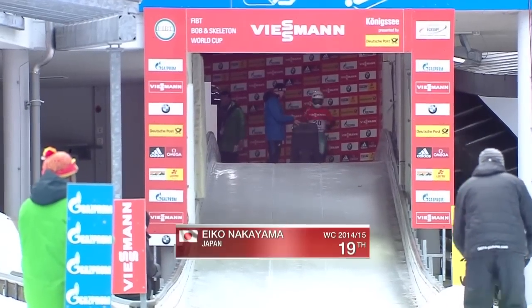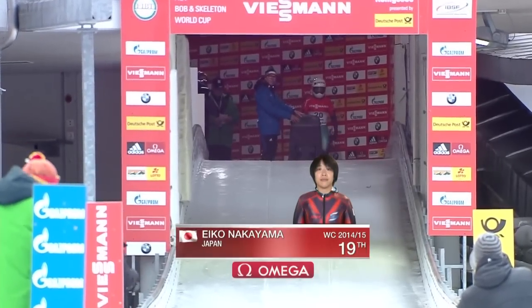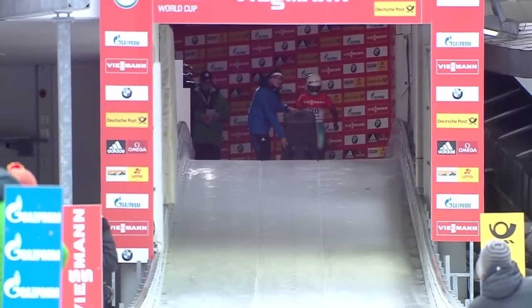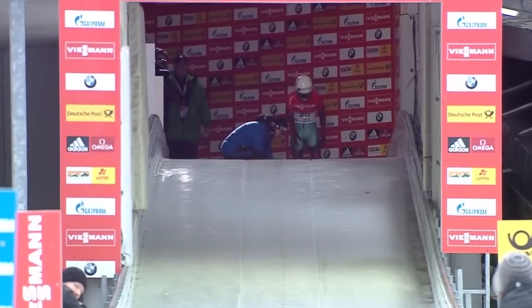So 19 sleds down. Crunch time now for Eiko Nakayama of Japan. 44 years old from Nagano. Former track athlete, was also a skier.